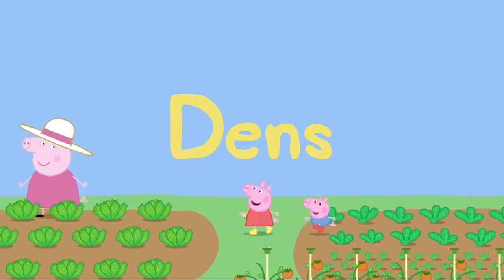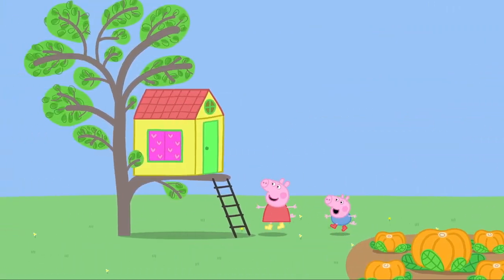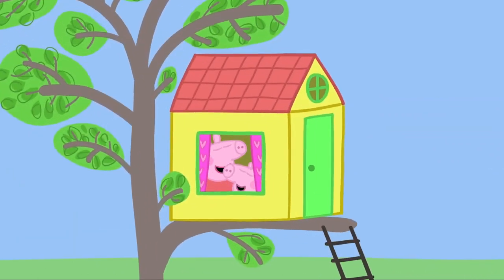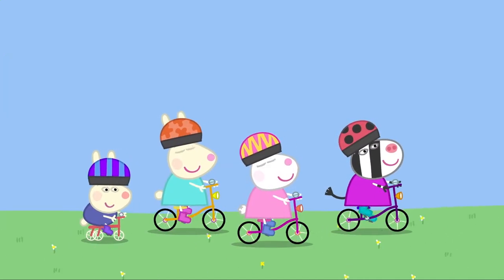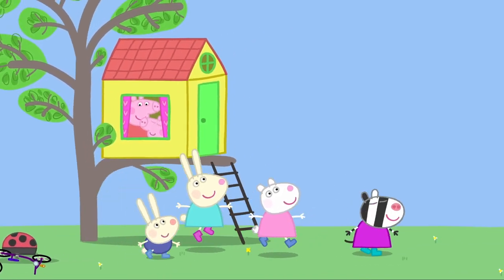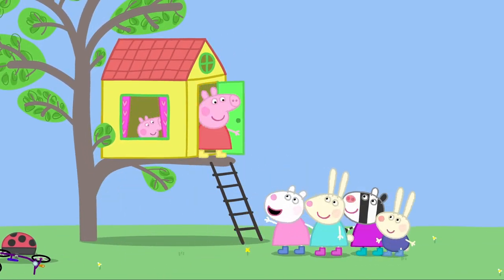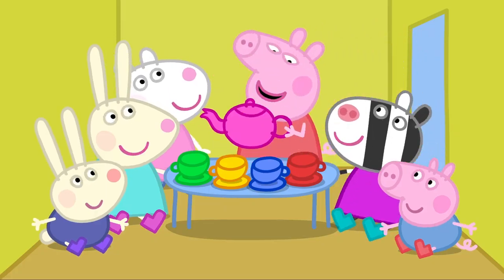Dens. Peppa and George are in Granny and Grandpa Pig's garden. They're going to play in their treehouse. Peppa and George love their treehouse. Here are Peppa and George's friends, Zoe, Susie, Rebecca and Richard. I like your treehouse, Peppa. Can we come in? Yes. Now we can have a tea party.